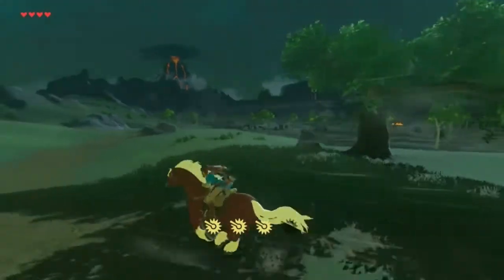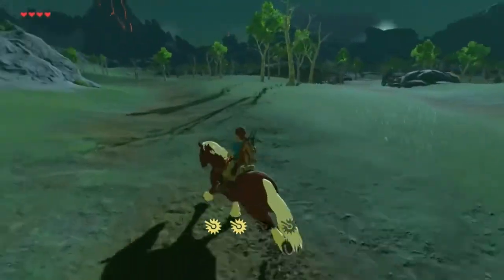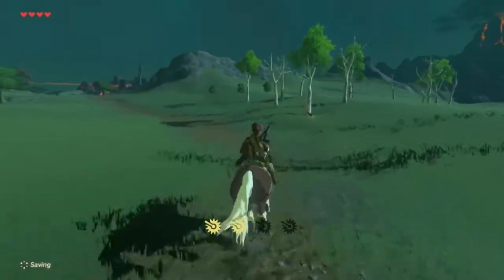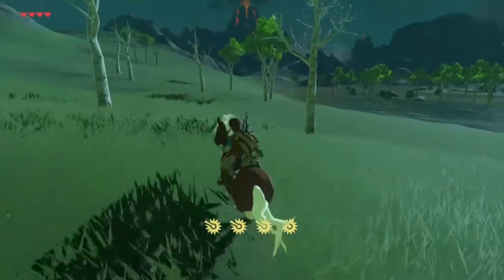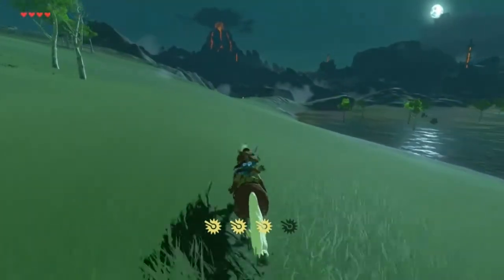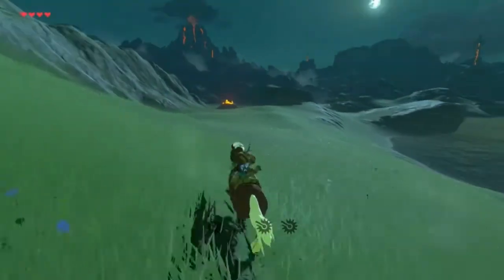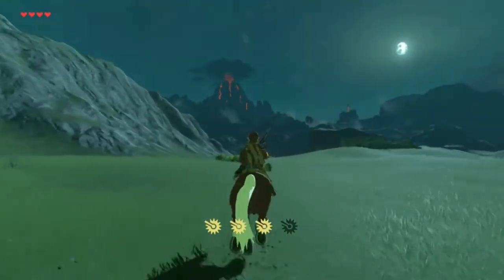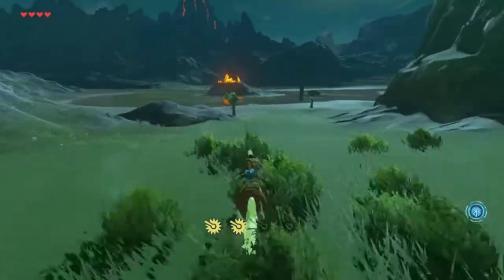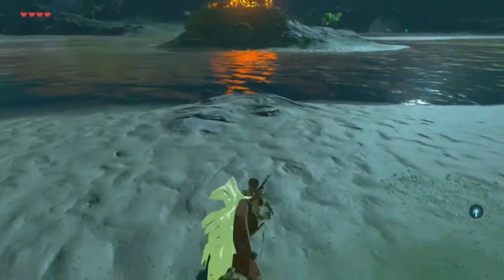There's another stable somewhere around here. There's another shrine over there, but we'll grab that at a later point. I want to get to that stable first. Hello, sir. Where is the stable? Oh, there's another shrine all the way over there. Cool. I guess we can grab this shrine since it's on the way.